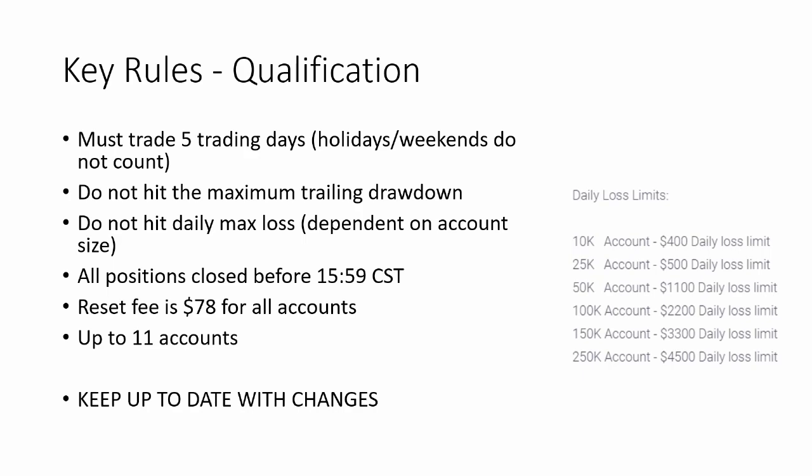The reset fee is $78 for all accounts. So if you break one of these rules, you hit your daily loss limit, you hit the trailing drawdown, maybe you hold a position past 3:59 CST, your account is closed and you have to pay $78 to reset the account to the starting amount.